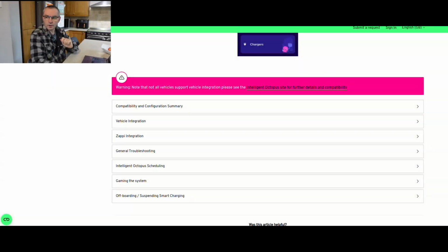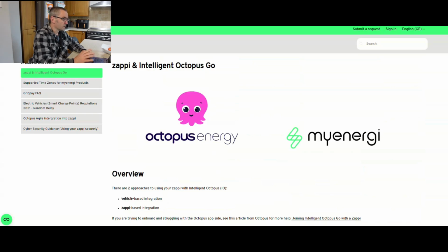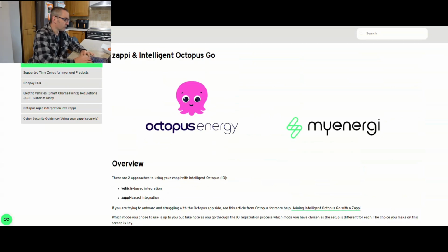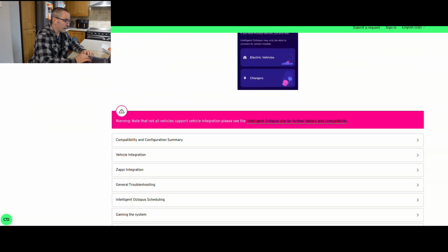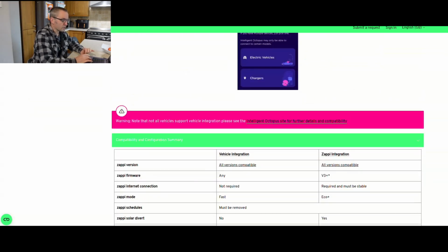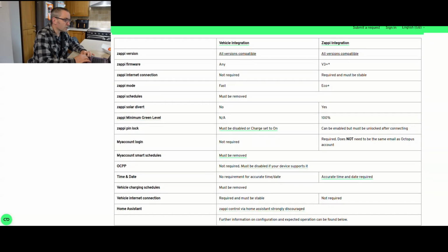If you Google Octopus Zappi integration, it will take you to the Myenergi.com support page for the Zappi and the Intelligent Octopus Go. And on here we've got compatibility and configuration summary. Now on there it tells you what you need to set up on your Zappi.